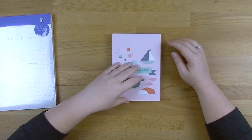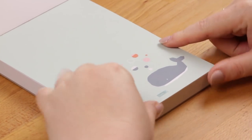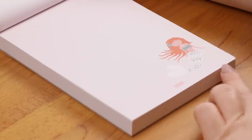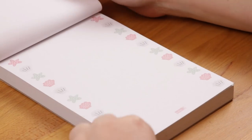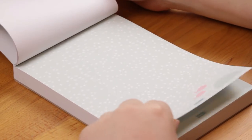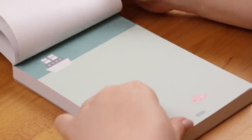Oh, I'm very excited. We start off with a whale. Oh, he's so cute. And he's blowing bubbles. And a little crab. Oh, wow. Is that not the most gorgeous mermaid you've ever seen? We've got some fish, some shells. Ooh, I'm seeing a theme coming together here. Got some more fish, got a boat and a submarine. Oh, look at that little seal.